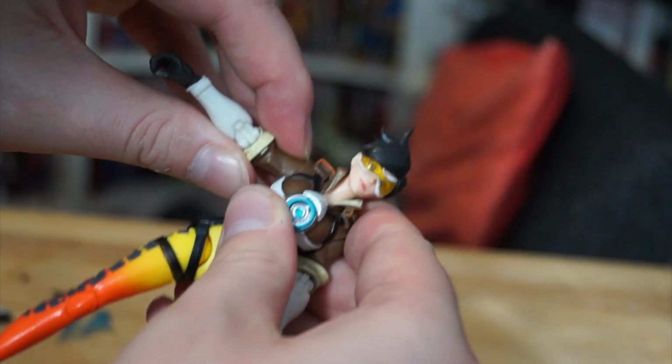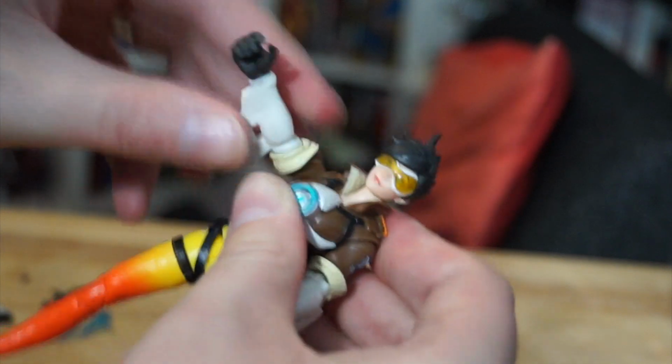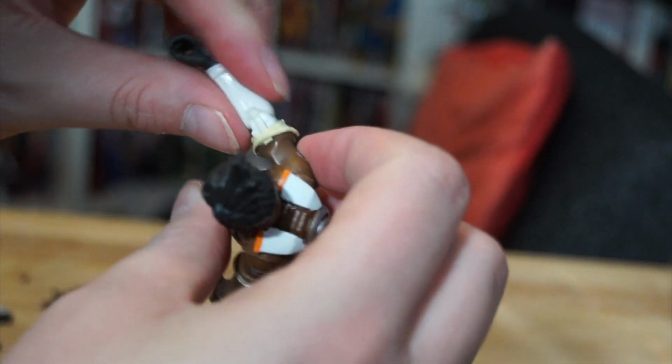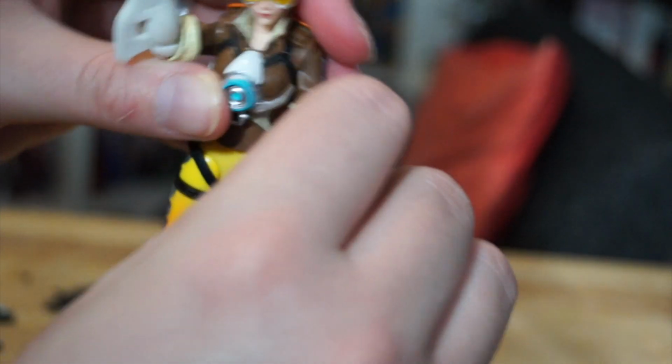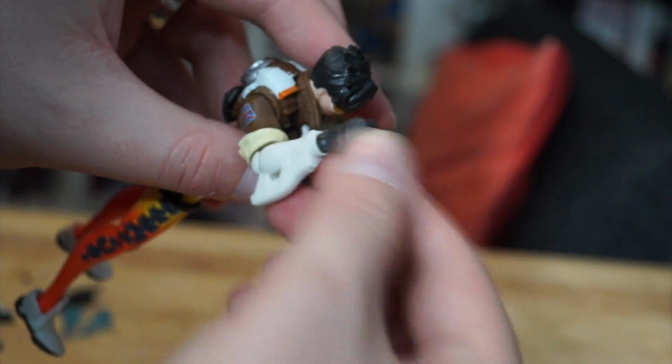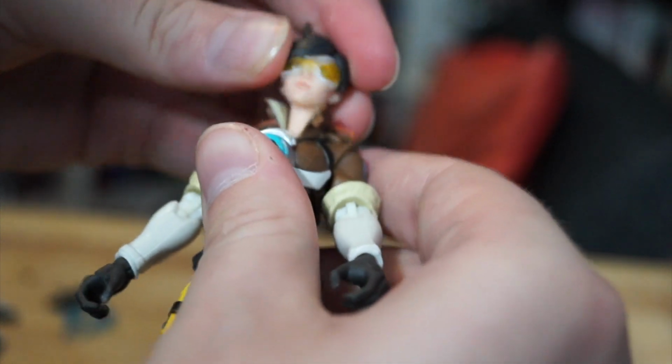Basic socket joint for the arms. A little stiff, but yeah, up there. There's a unique kind of little dodgy bend on the elbow, you can see it there. So I have to take care of them, make sure they're alright. A little pivot on the wrist. Same on both arms, as you can imagine. And the head is ball jointed on a peg, so it's a decent amount of movement in the head.